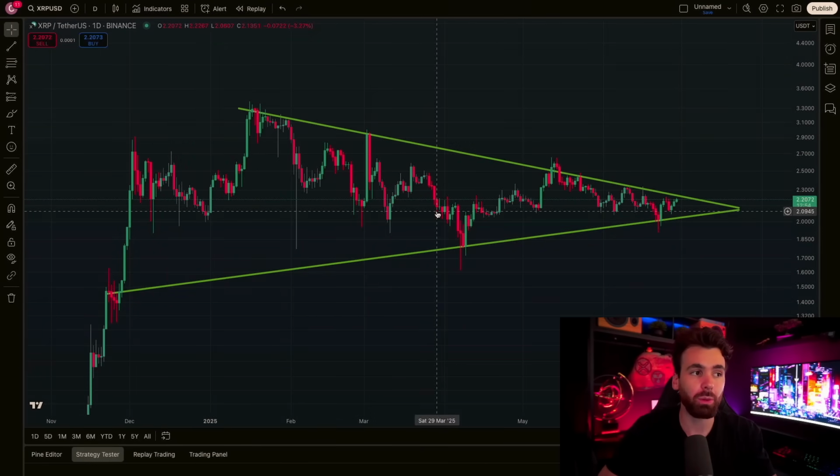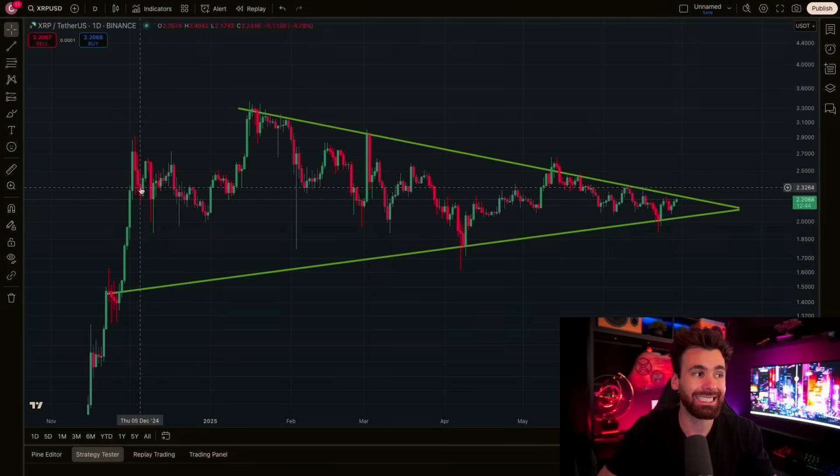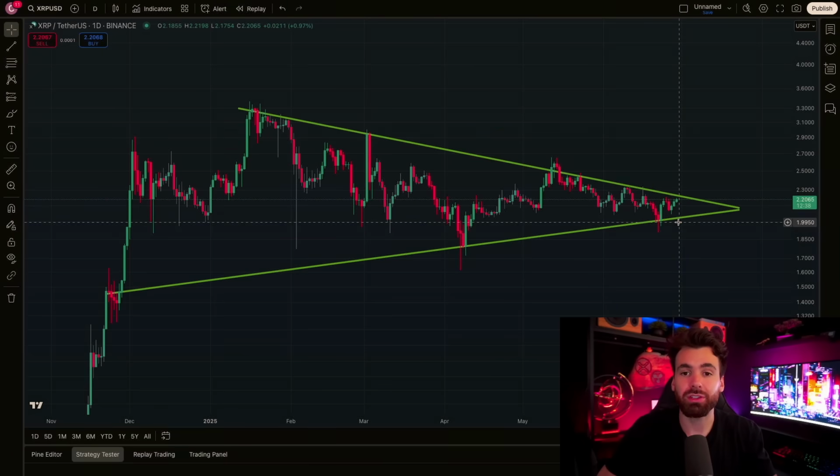Now, XRP, for one reason or another, is a highly volatile cryptocurrency and tends to make a lot of its moves in one big move all at once. And this is one of the formations that we constantly see with XRP. Essentially, the highs get lower, the lows get higher until the price squeezes into a massive movement. What we can see right here is XRP is just at the end of this volatility squeeze.